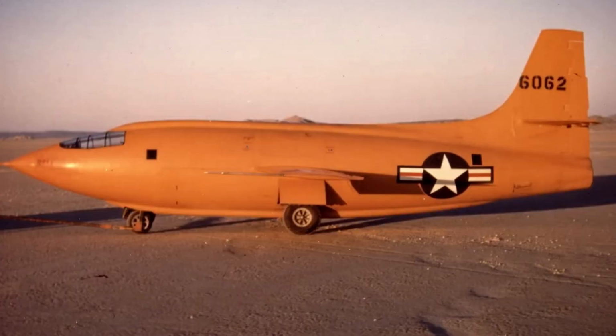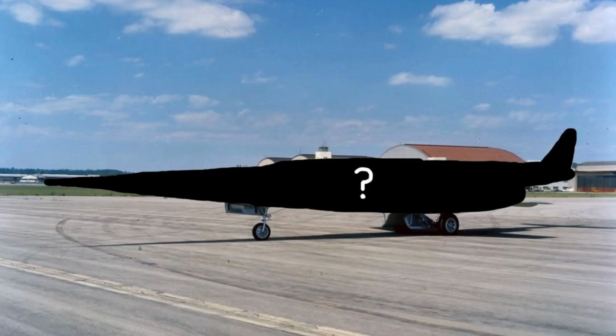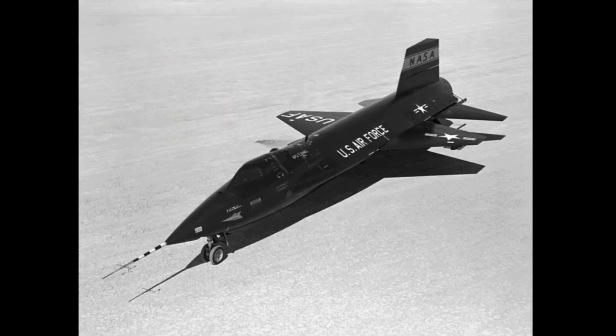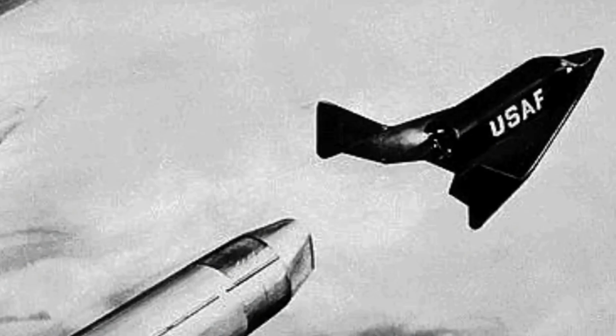We all know the Bell X-1. But what about the X-2? No, not that one. How about the X-3 or the X-4? My point is, if you're anything like me, you've heard the greatest hits. The Bell X-1, the X-15, the one with the forward-swept wings, maybe a few others.